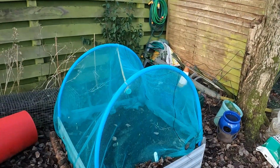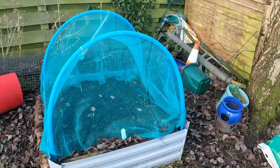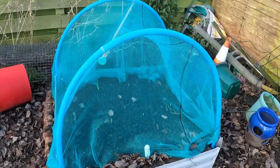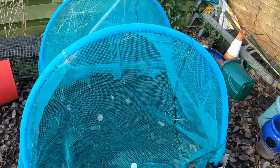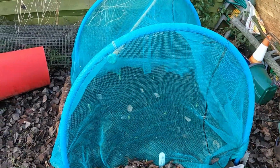In this bed though, this did have my sweet pea teepee. This metal bed now has my elephant garlic. So the elephant garlic's looking good, looking great in fact. 1, 2, 3, 4, 5, 6, 7, 8. I've maybe got 9 elephant garlic in there, so quite happy with that.